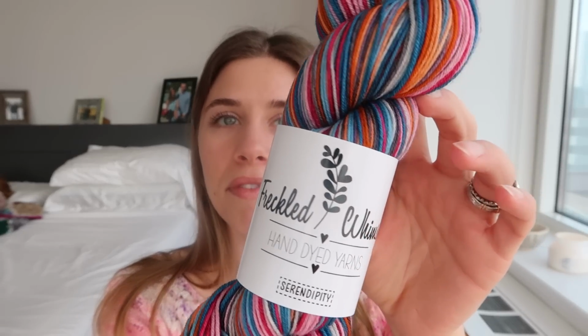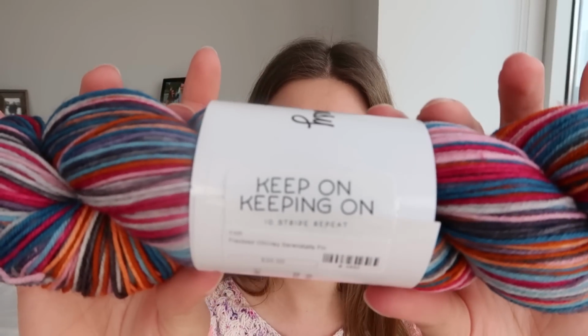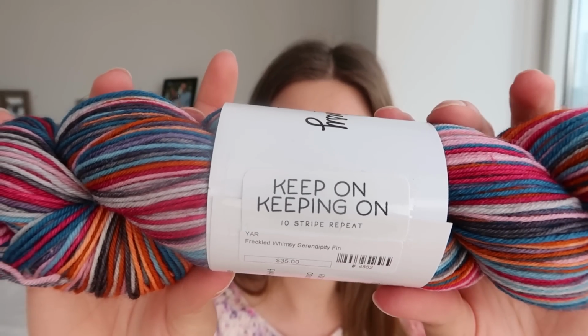So I got this wonderful yarn from Freckled Whimsy. I was looking for another self-striping yarn because I still want to try out my self-striping design, or at least just use that stitch pattern on other colors and see how it looks. And so this one really was looking really cool. There was a printout too of how the stripes would knit up, but it also says here on the label that this is a 10 stripe repeat. So it says keep on keeping on, and there were so many fun colors.